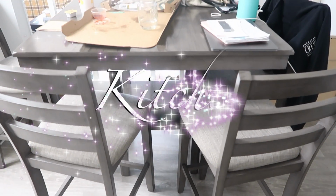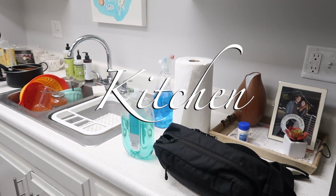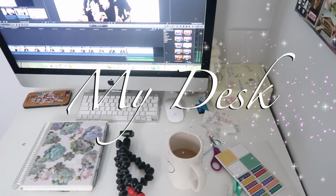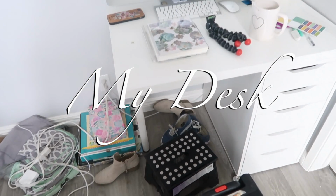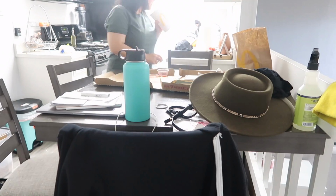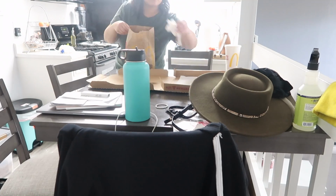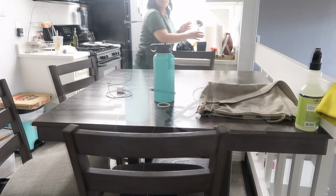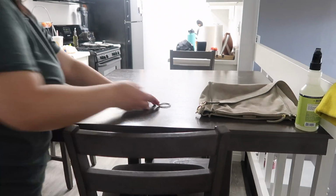So living room is done. Now let's move on to the kitchen, as well as my little desk area, since that's literally in the kitchen as well. So we're gonna clean the kitchen, the sink, dishes, all that kind of stuff, as well as my desk. So again, just like the living room, I'm gonna first start by throwing things away, putting everything in the correct spot, the designated home for every product.